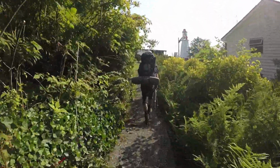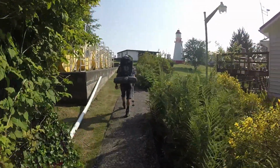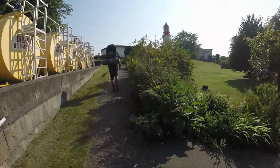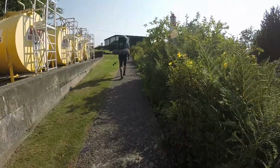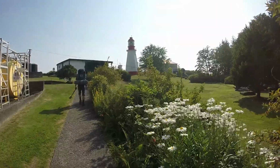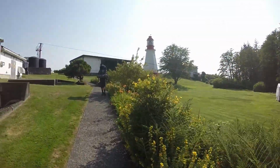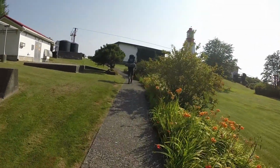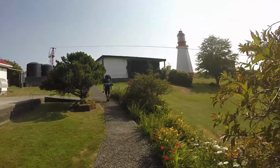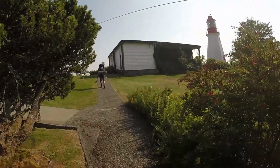So what time is it now, Bryce? 5 p.m. So we hiked 10K in 4 hours, and we still have quite a ways to go. And it's pretty hot out today. It's supposed to be 28 today and probably 30 tomorrow. Drinking lots of water.